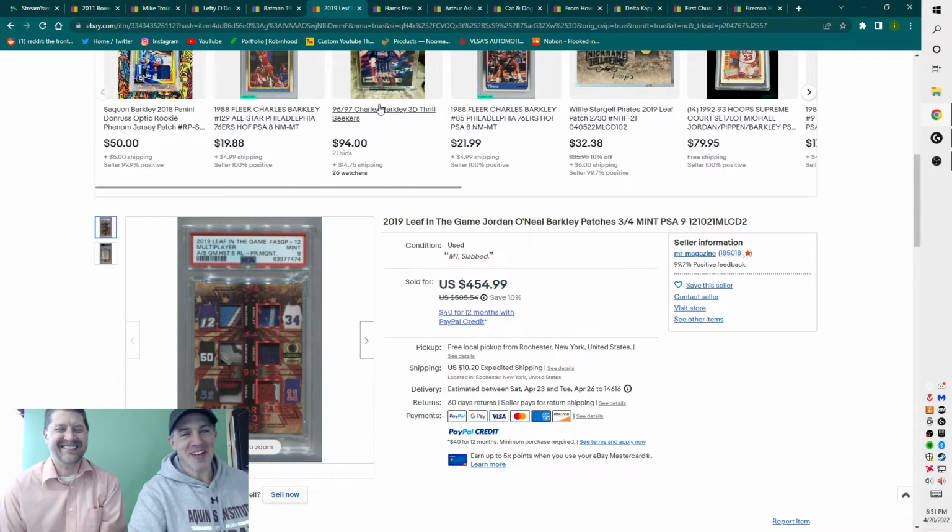So this is a 2019 Leaf in the game. You got 6 jersey pieces of all these legends: Michael Jordan, Shaquille O'Neal, Charles Barkley. I think David Robinson's on there. Is it Stockton number 12? Right? Not Malone. I don't know. Well, let me see. It's Stockton, yep.